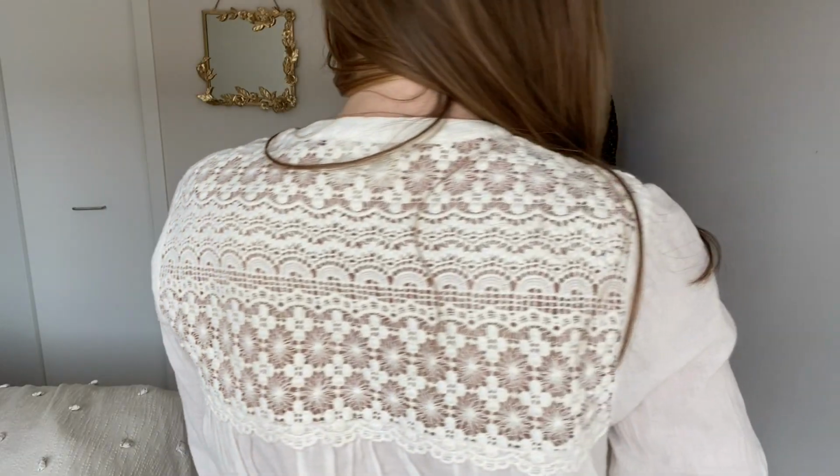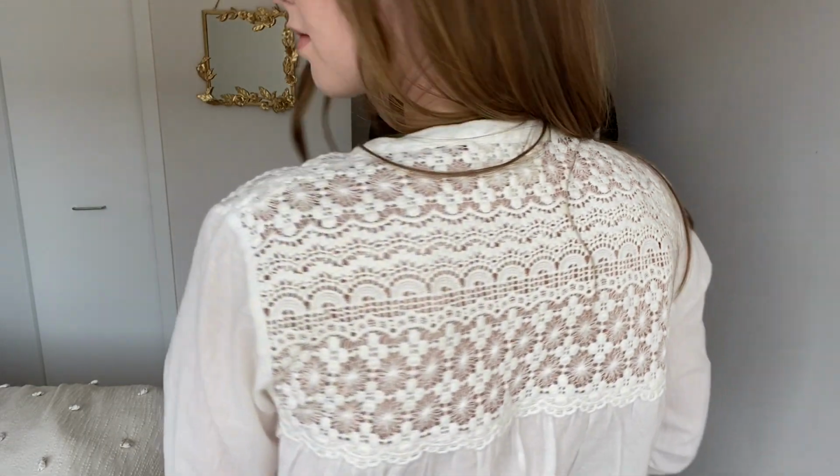It has these beautiful crocheted cuffs on the sleeves, and then that same crochet is all throughout the front and the back yoke of the top.